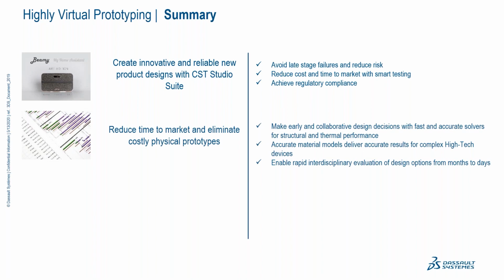And then we talked about how leveraging the device structural and thermal performance powered by Abaqus solver and our CFD solvers, you can make early and collaborative design decisions that basically help you achieve the product performance that you're looking for. And we also discussed accurate material models that deliver accurate results for these devices.